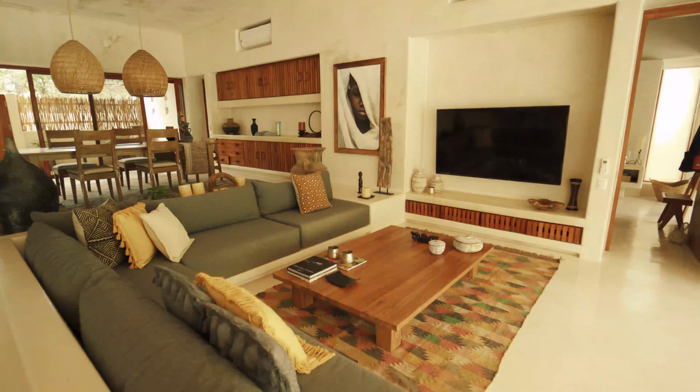Today we're in the exclusive area of Holistica in La Veleta, and I'm going to show you a luxury ground floor jungle apartment.